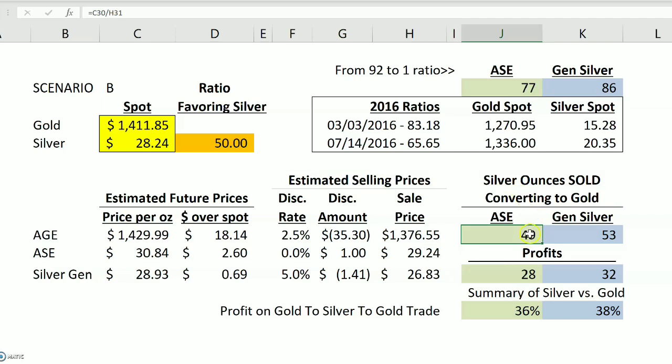We're only giving up 49 ounces worth of eagles to get 1 ounce of gold, leaving 28 ounces left over from our original conversion. And with the generic silver only giving up 53 ounces, having 32 ounces left over, 38% return. That's not bad. That's not bad at all, guys.